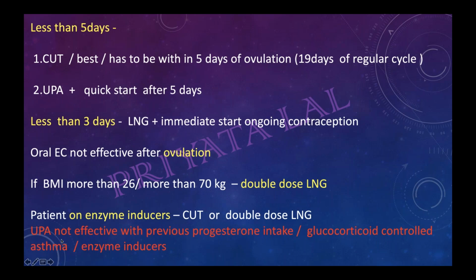This is very important to remember: UPA as an emergency contraception is not effective if the patient is taking any kind of progesterone beforehand, if the patient is taking glucocorticoids for control of asthma, and if your patient is on enzyme inducers. So basically all your answers on emergency contraception will come from this table. The guideline has given so many tables, but they are so confusing, so just remember this. With this knowledge you'll be able to answer the questions that come for emergency contraception. Is it clear till now?